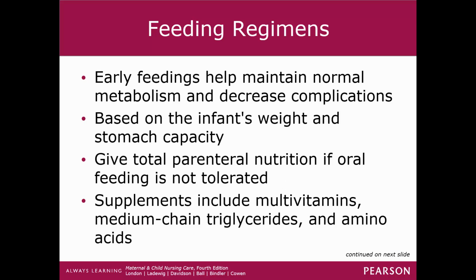Now, when they decide about feeding these babies, they base it on their gestational age and what their system can tolerate as far as absorption. These babies may end up having to be on TPN of some sort if their gut is not mature enough to process the nutrients they need to grow. Even if we have them on some type of PO feeding, we might be adding vitamins and things like that to their feedings.